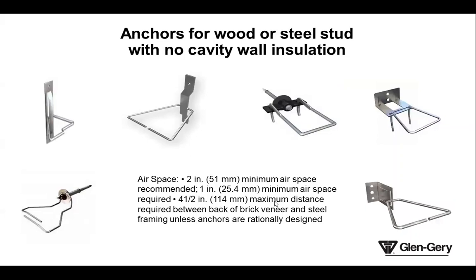So the first part we're going to discuss today is anchors for wood or steel stud with no cavity wall insulation. Basically, in this situation, we're going to have a steel stud or backup with some type of sheathing on the front of it, an airspace, and some type of masonry veneer. It can be a brick, it can be a block, it could be anything masonry that we're going to tie into.